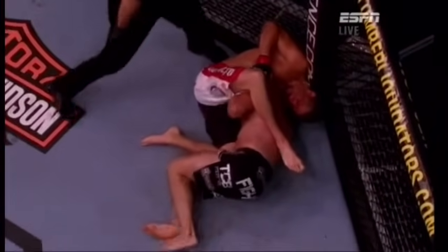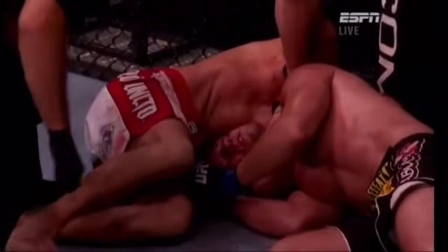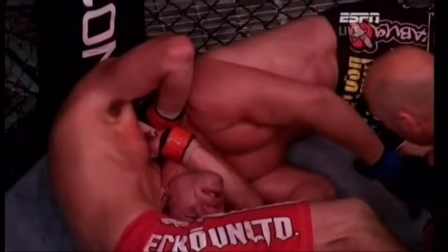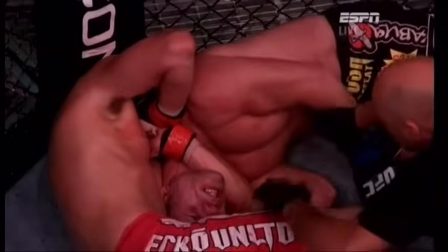Look how he locks this in, gets the leg over the top, gets that guillotine in, and Marcus just went to sleep. And Yves Lavigne gave him every chance he could, not wanting to make that Matt Wiman, Mac Danzig mistake. And look how tight it is there. Just locked in deep, no blood to the brain. And you see Marcus's lips relax, and he's out cold.